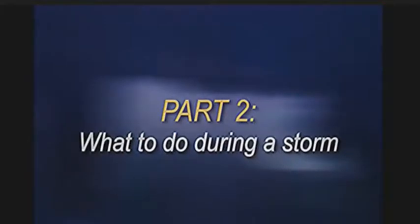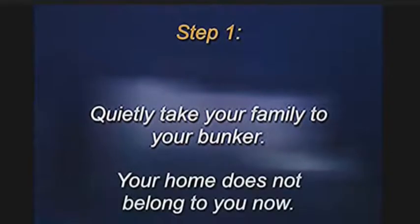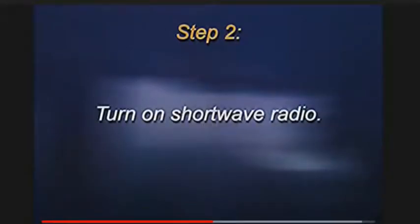What to do in a storm? Hits your home, it is important to follow these steps. Quietly take your... Oh no, everything is breaking. Hold on. Everything is breaking again.